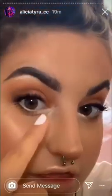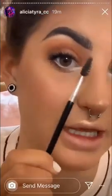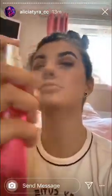If you get chunky bits, which I have, just wait, and later when it's dry you will use the end of your eyebrow spoolie to get them off, right? Alright, I'm basically done. I'm just going to use a tiny bit of setting spray, which I don't actually use to set, I just use it because it glows and it's pretty.